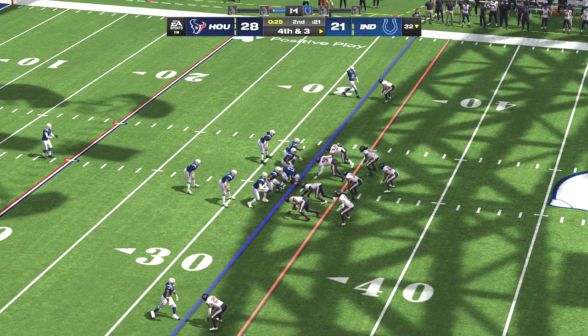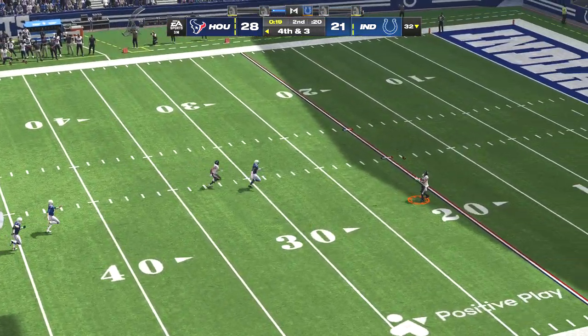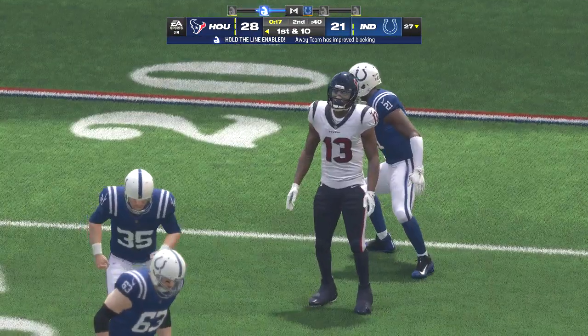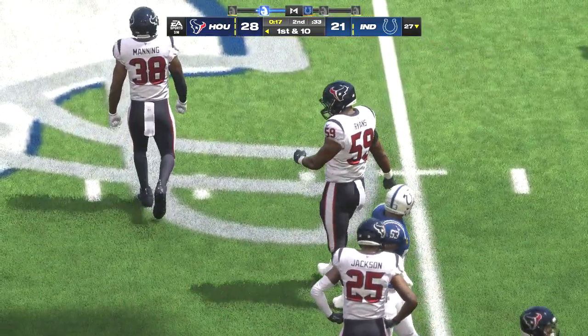On 4th down, the Colts will call on Rigoberto Sanchez for the punt. Back deep is Tank Dell. It's a return of 4 following a 42-yard punt. And control of the football switching hands with very little time remaining until the half.